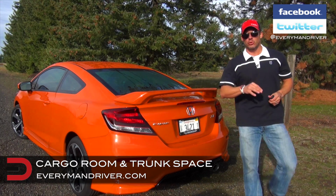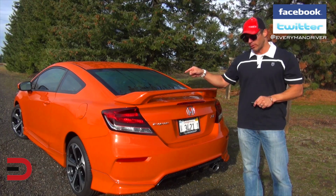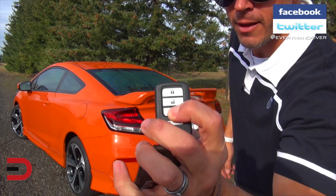You have 3 ways to open the trunk lid of the Si. There's a pull tab to the left of the driver's foot. There's also a button just underneath here. You got to feel for it a little bit. And you can press a button here on the key fob. We'll hold that one down.